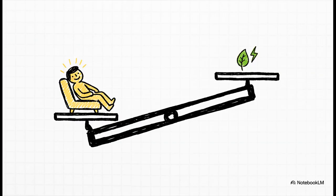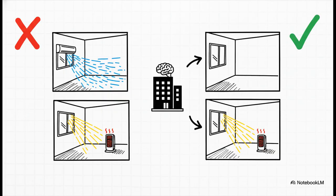But what's the point of all this thinking? What's the end game? Well, it's all about one thing, hitting a state of almost perfect efficiency, using the absolute smallest amount of energy needed to keep everyone inside comfortable and healthy. And just think about what that really means. It means no more wasting money heating an office that's totally empty. The building knows. No more blasting the AC in a room when the sun is pouring in and making it a greenhouse. The building adapts. This is efficiency on a whole new level.